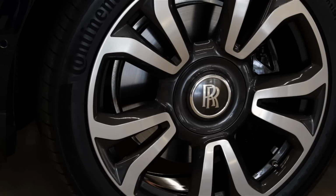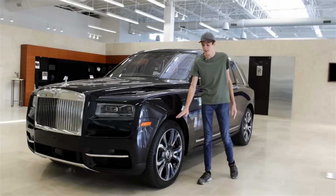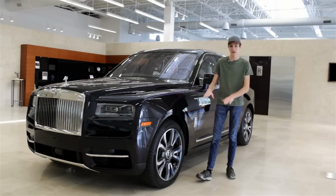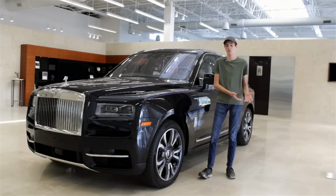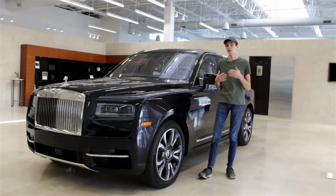Contrasted with 22-inch rims as standard. You can see the car sits rather high. It does have an adjustable suspension that can raise or lower the car if you need to get into it and it needs to be low, or if you need to go over a big rock when you're off-roading and need to get it higher, you can do that.